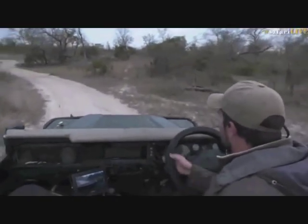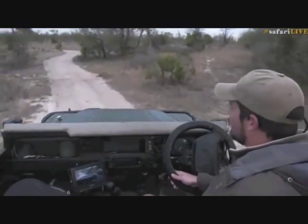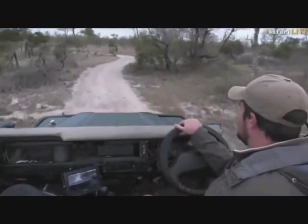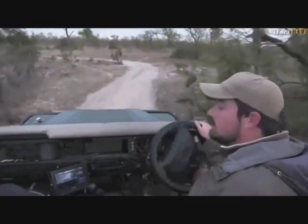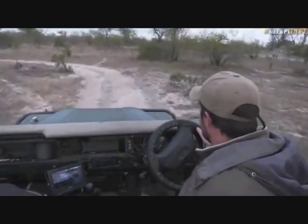But no sign of the Nkuhuma pride where they like to lie. I was hoping that we were going to just find them all sprawled out on that open area to the left there, but it's unfortunate that they are not there at this stage. It seems as though they must still be on the western side of the reserve.